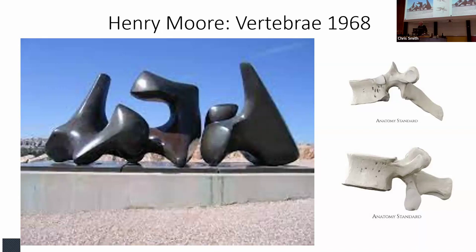And I put the thoracic and lumbar vertebrae on the right-hand side, so that you can see. There's obviously some, this looks like the spinous processes there, and they're all different, which is actually correct, because if you go from the neck, the cervical spine, down to the lumbar spine, the shape of the vertebrae changes.